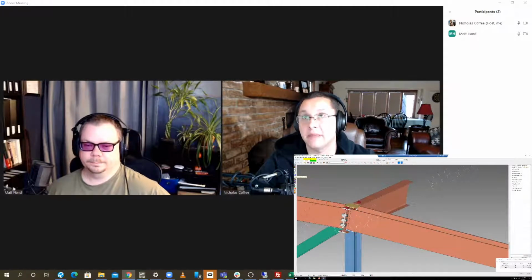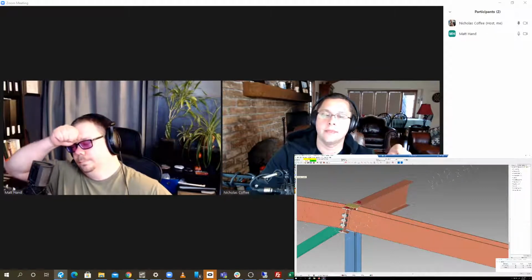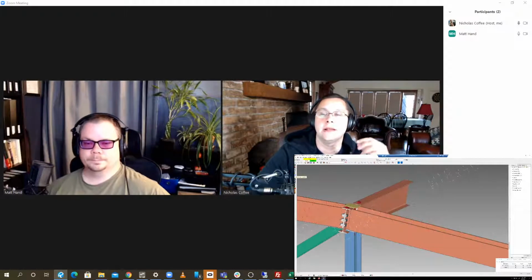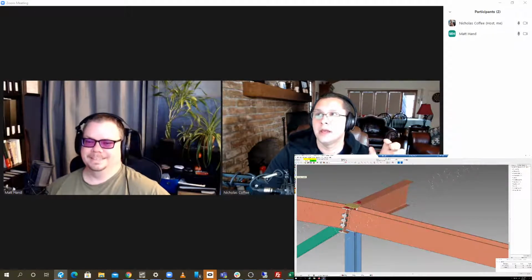I'm really, really happy with the ribbon interface, or with the Lightning interface. I think context-sensitive actions are really, really important. And I think one of the things, and modeling this job in particular really reinforced this to me, is the importance of using your selection filters actively when you're in STS2. You have that tremendous tool.